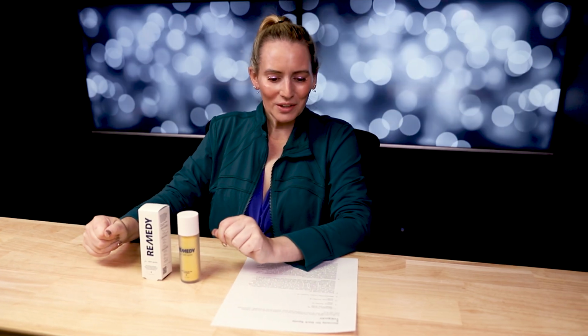Anyway. Okay, in terms of denatured, drying types of alcohol, it does not contain any of those. It's also fragrance-free and has no noticeable scent, and it is manufactured in Canada, so no issues with that.